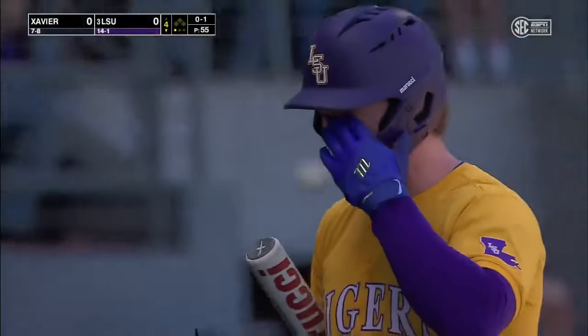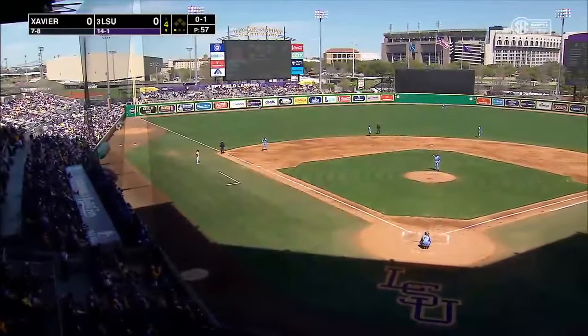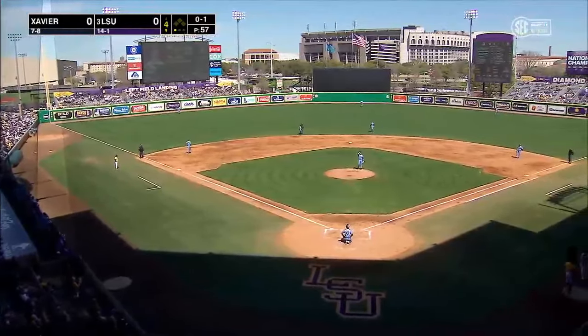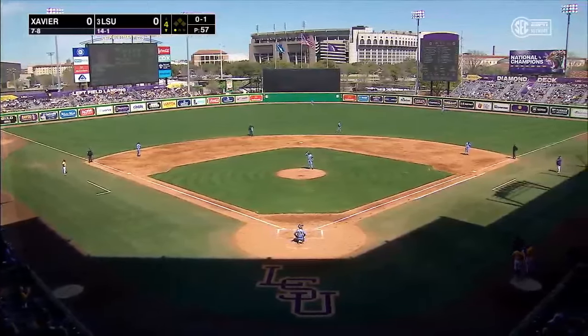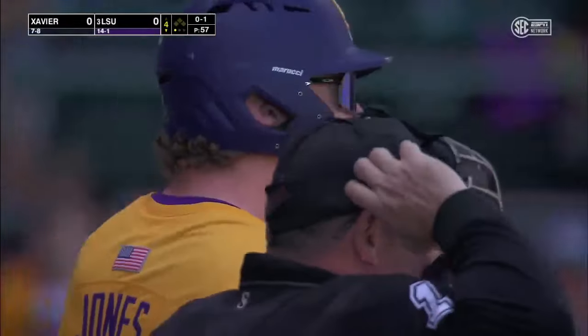This stadium right here, Alex Box Stadium, Lynn. LSU will host North Dakota State, the Bison, on Tuesday night, and then Wednesday, a little businessman special. They'll start early, I think, at 1 o'clock? Yeah, it is 1 on Wednesday. But then on Thursday, Friday, and Saturday, the Savannah Bananas come to town, and they're going to take over this ballpark, and Banana Ball will be, in effect, the hottest ticket in sports right now.